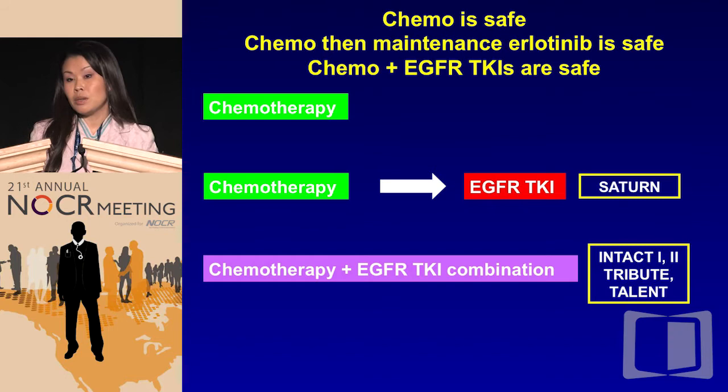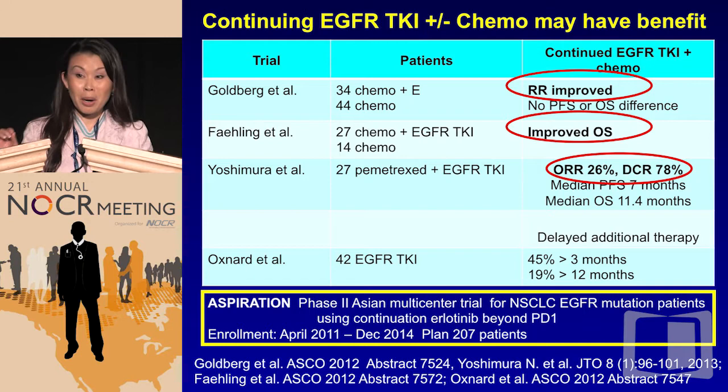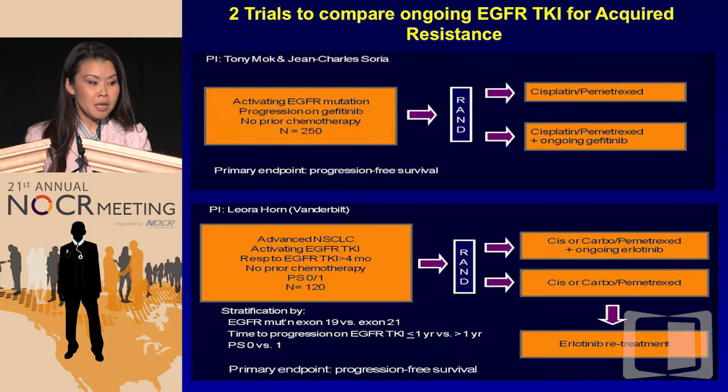I'm going to talk to you next about the trial IMPRESS, which just came out. So just a little bit of background. In the past, all of us thought that it was probably going to be okay if we combined an EGFR TKI with chemo in our patients who had been on an EGFR TKI and progressed and didn't have a T790M. Retrospective studies suggested that that might actually be beneficial. And then there was also a Korean study that suggested that continuation of the EGFR TKI might be beneficial for these patients beyond progression. But there were two large studies, one in North America and one in East Asia and Europe, that were looking at this issue to try to define this prospectively.